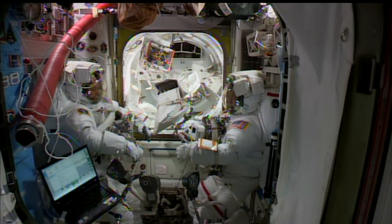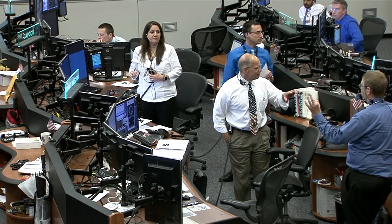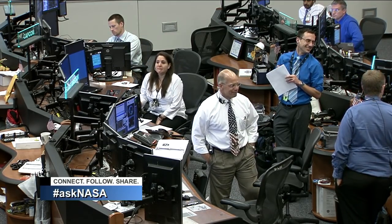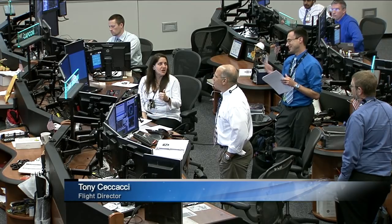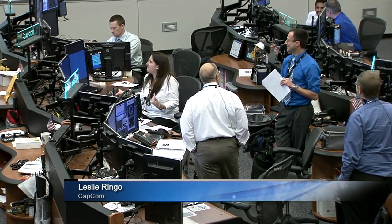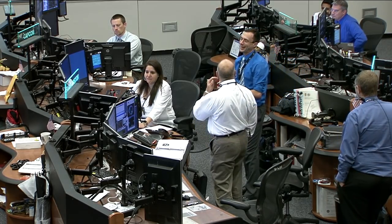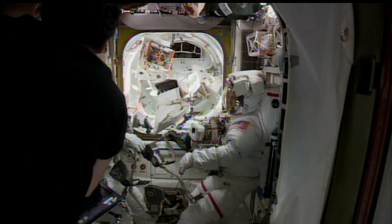Spacecraft communicator Alex Kanellakos, who has been part of the Orbit One team in the blue shirt, has been talking to the crew members during their pre-spacewalk preparations today. The flight director on console in the white shirt who will preside over today's spacewalk is veteran flight director Tony Ceccacci. Seated is Leslie Ringo. She's with the oncoming Orbit 2 team of flight controllers. She'll be talking to the crew up until the time of the depressurization of the crew lock section of Quest. She'll be joined a short time from now by Japanese astronaut Aki Hoshide, who will serve as the ground IV, or intravehicular crew member, assisting Feustel and Arnold with all of their procedures once they move outside of the Quest airlock.